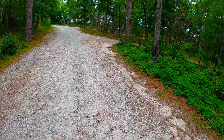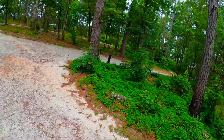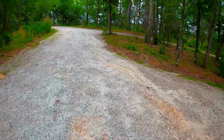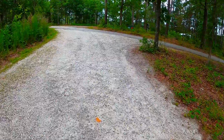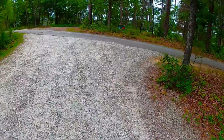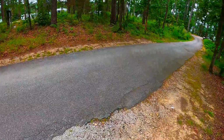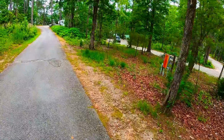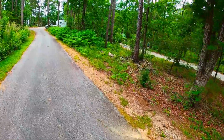Gravel road's a little bumpy. I hope it's not affecting the camera too much. And 28 is occupied. I think all of them are reasonably accessible with a camper.